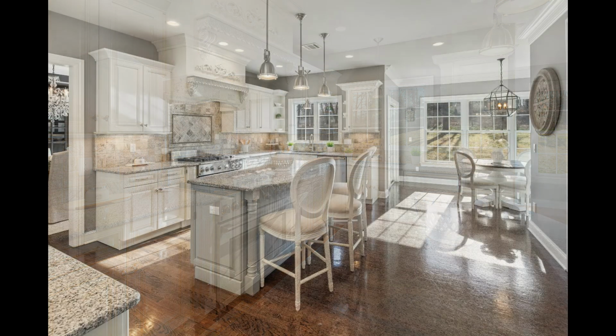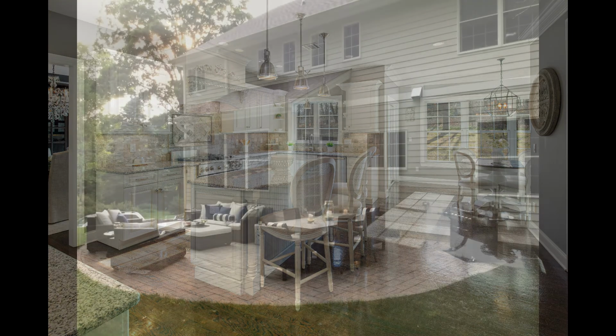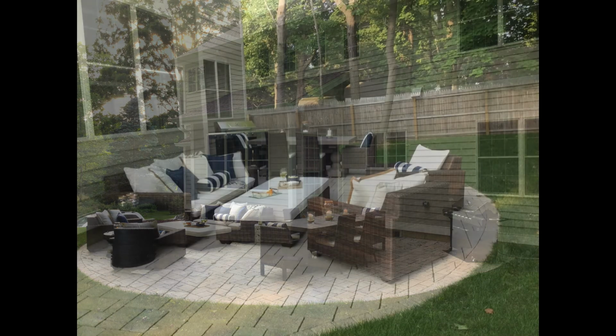Stepping back a little bit, you also get a better view of how open this room is. I love the chandelier over the breakfast nook table as well. Let's take a peek outside while we're here. This backyard has a beautiful circular shaped patio, great for entertaining. You can see the doors that go right into the breakfast nook area.